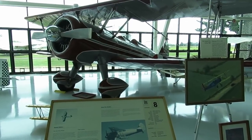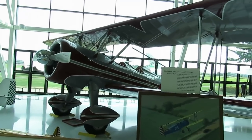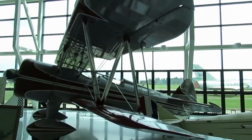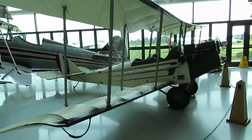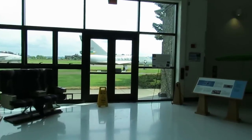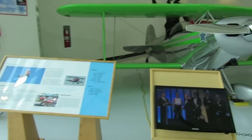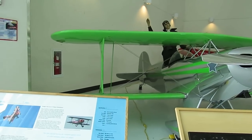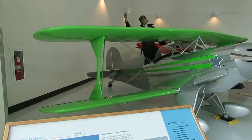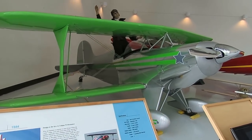This is a Boeing Stearman military trainer aircraft. It's pretty much universally called the Stearman, but I think people forget that it's a Boeing product. And there's no signage on this one. This appears to be an example of a Pitts Special, sport aerobatic aircraft.